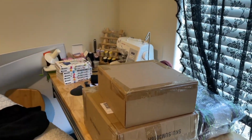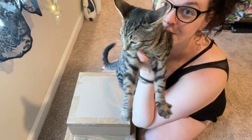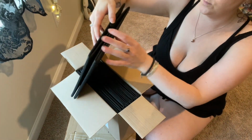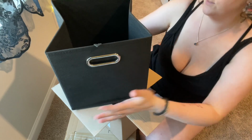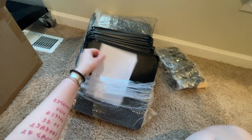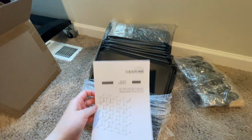Let's get it open. I'll show you what it is. Well, I'm trying to open these boxes, but Kimari wants to help. Okay, so these are some cubes for organization, just some little felt cubes that I can put stuff in. So that's great. All right, and so this is one of those cube organizers. It's very similar to how this is, but it is customizable.